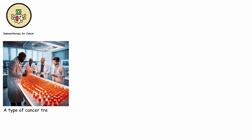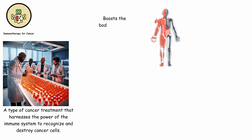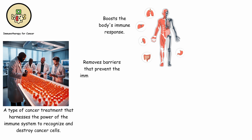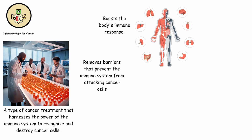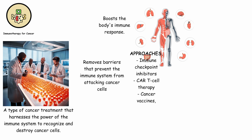Immunotherapy for cancer. Immunotherapy is a type of cancer treatment that harnesses the power of the immune system to recognize and destroy cancer cells. Immunotherapy works by boosting the body's immune response or removing barriers that prevent the immune system from attacking cancer cells. Various immunotherapy approaches, including immune checkpoint inhibitors, CAR T-cell therapy, and cancer vaccines, have been developed to target different aspects of the immune system or tumor microenvironment.